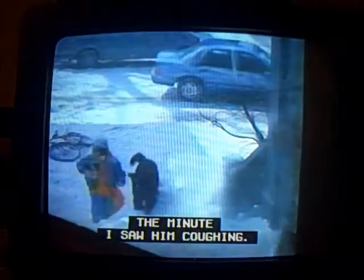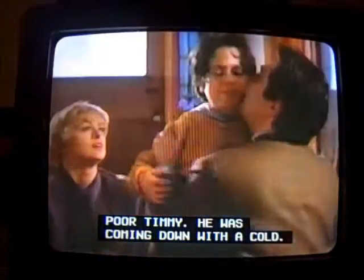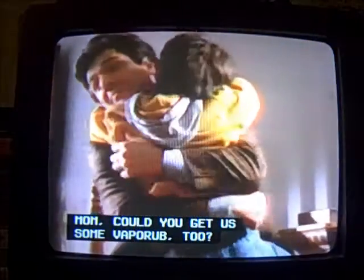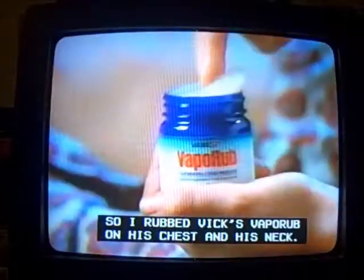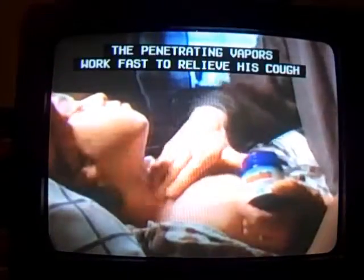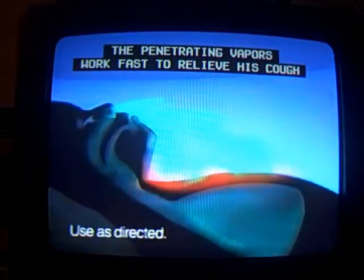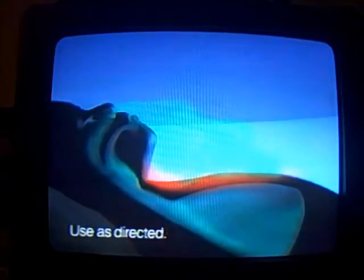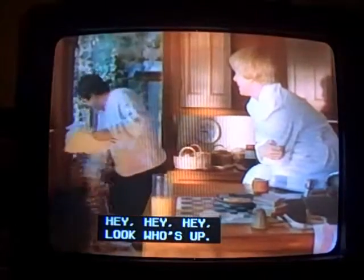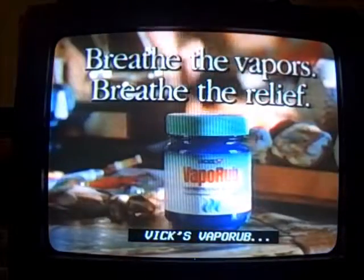I could tell something was wrong the minute I saw him coughing. Poor Timmy, he was coming down with a cold. I'll be right out. Can you get me a tissue? Mom, could you get us some VaporRub, too? So I rubbed Vicks VaporRub on his chest and his neck. The penetrating vapors work fast to relieve his cough and nasal congestion. So the next morning... Where's the crusty rat? Hey, look who's out. Vicks VaporRub. Breathe the vapors. Breathe the relief.